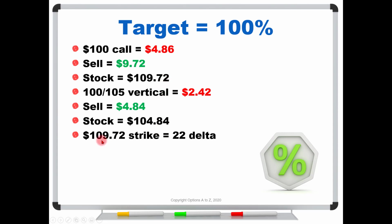So if we put a strike of 109.72, you would see that it would have a delta of 22. And that means there's a 22% chance that this stock is going to be at this level or above. What about 104.84, this number right here? If we pretend that this is the strike, there's a 41 delta. So you can see that we've almost doubled our chances in relative terms for doubling our money.